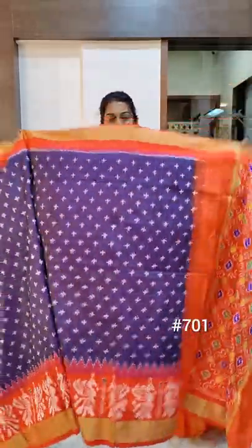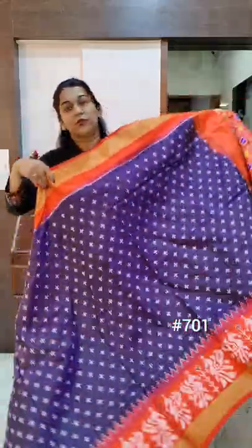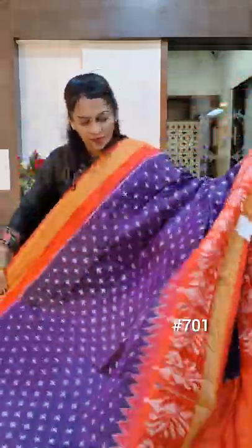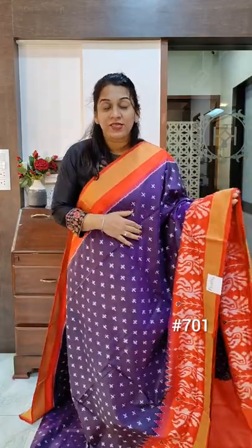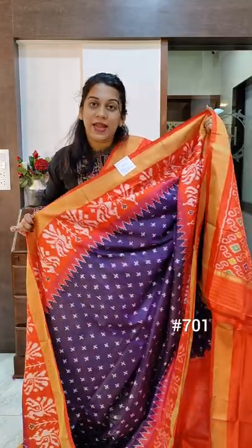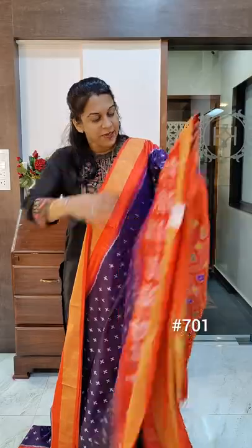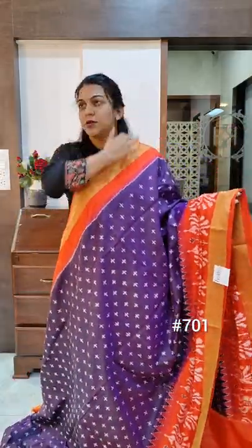This is the first one, a nice deep bluish purple color, a very pretty color. Just look at the delicate ikkat weave. Remember, these sarees are not ikkat prints. These are ikkat weaving. On the inner side, you will see the exact same design because it is completely woven along with the saree. It's a very difficult, very intricate art.